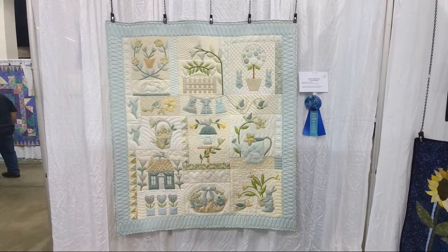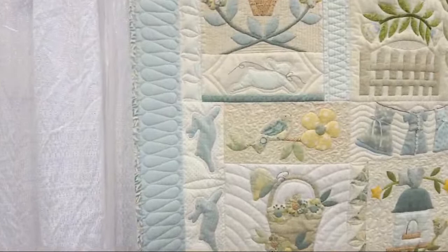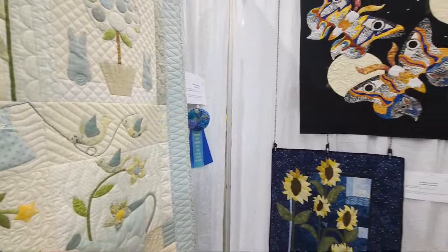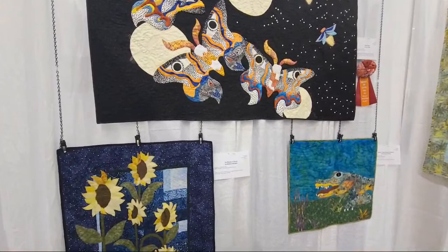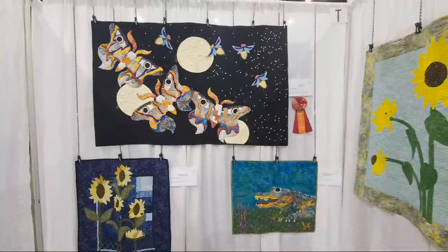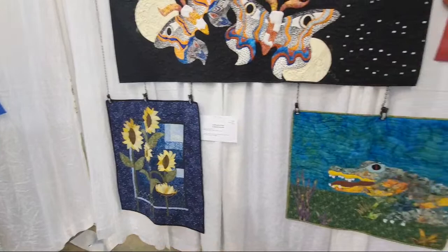Boy, this feels like spring. It's called Bunnies, Birds, and Blooms. And I think it's just lovely. Barbara, around that, yeah, I could too, easily. This one is just, it feels good. It feels serene, it just feels clean, I love it. I can smell that quilt, like not literally, but just the freshness of it all. That was by Diane Laybourne, this was by Barbara M. Yachty. This is by Kathy Porteous.